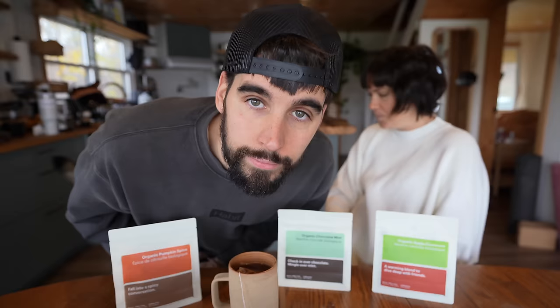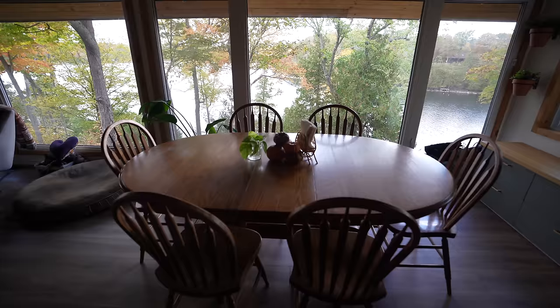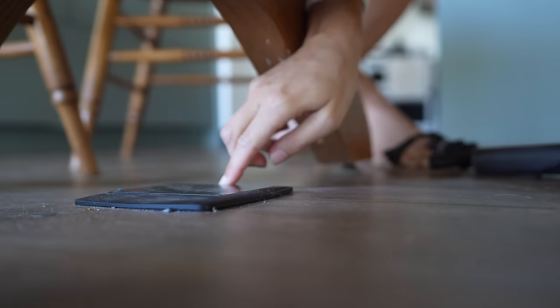Okay, back to the tour. This is our pantry, but it also acts as office supply storage. Eamon and I don't have a dedicated office space, so we spend a lot of time at this dining room table working on our laptops. One of the key features that we recently added that has made this so much easier is this plug that lives underneath the kitchen table.